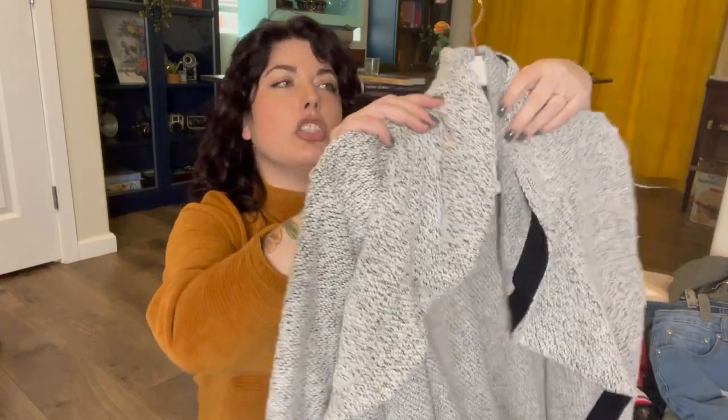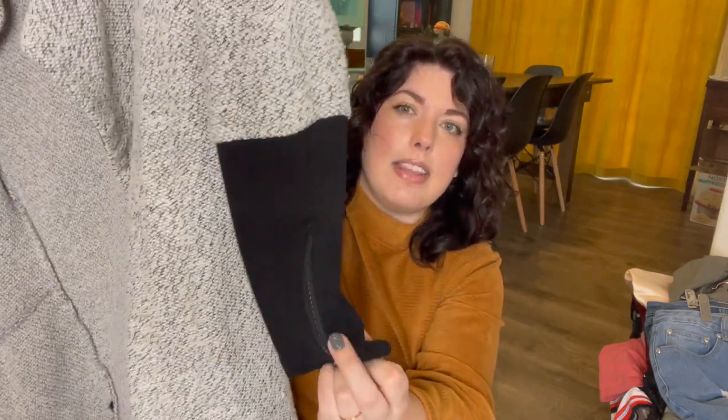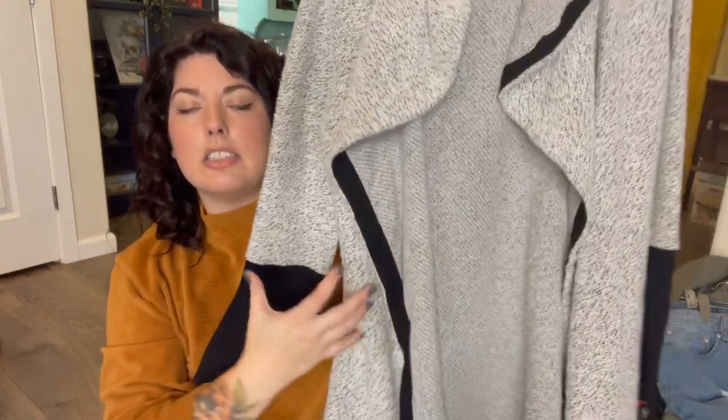Next up is this super cute long line cardigan. It has that thick cottony bouclé, am I saying that right? Knit. And these neoprene cuffs with zippers. This is the brand BNCI. This is a size medium. I have good luck with this brand in this particular style, this open front with this kind of knit. I haven't sold this style before, so I'm excited to see how this one does. I think it should do good.